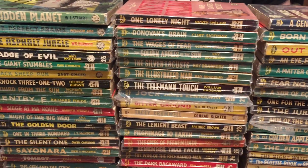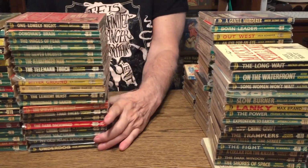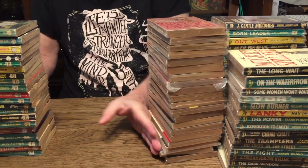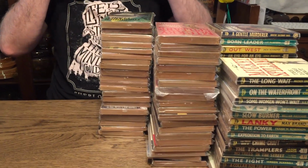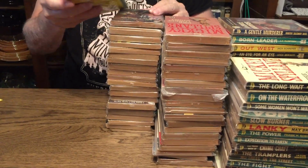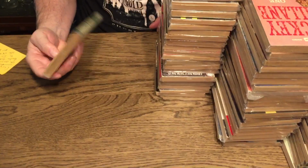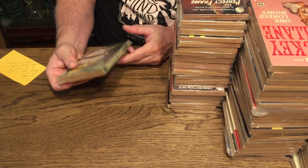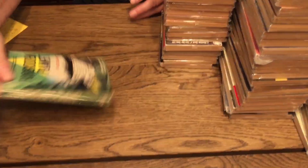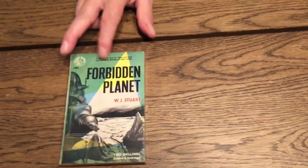So, without further ado, or with more ado, I'm going to just move these things around here so that I can get them to show. And we're going to take a look at Corgi books. I'm going to give you the number. I'm going to start off with a really good one, number 1443. And this is written by crime author Philip McDaniels, and it's Forbidden Planet by W.R. Stewart. Very scarce and desirable Corgi paperback.